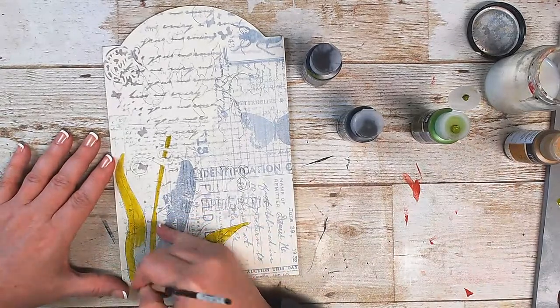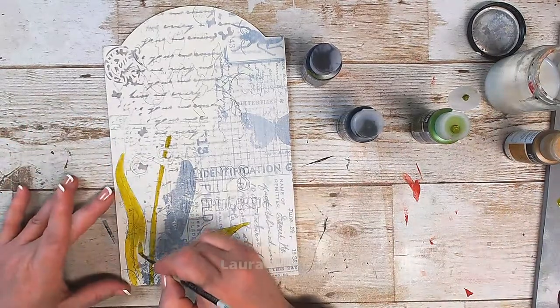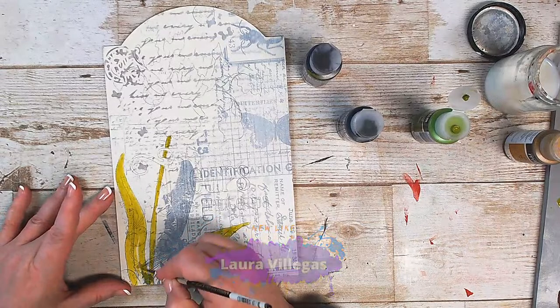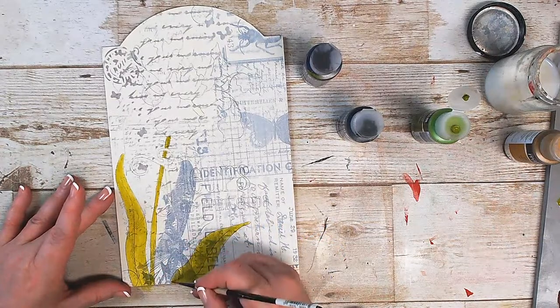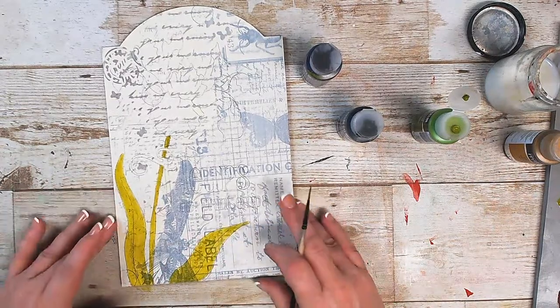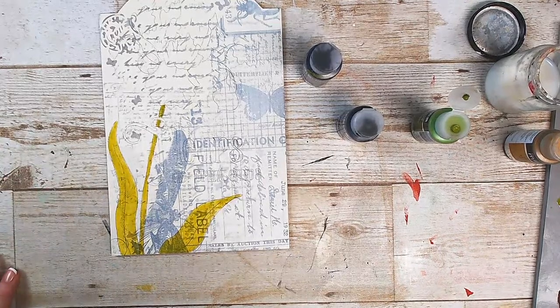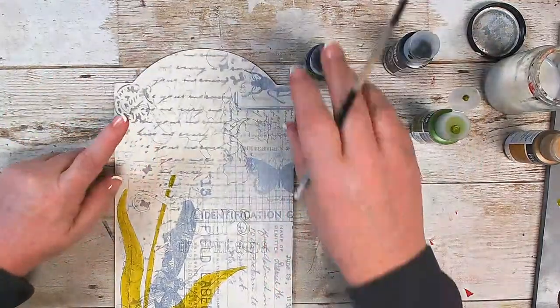It can be whatever white gesso you have on hand. In this case, I wanted these elements to be transparent. I want that paper and all of that stamping and stenciling that we've done to come through. So it's a super forgiving piece. So stem, leaves, done. We've got that base coated. So next, we're going to go into that flower.